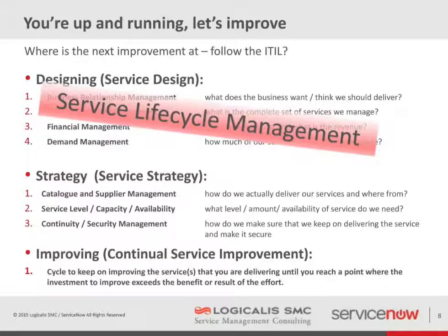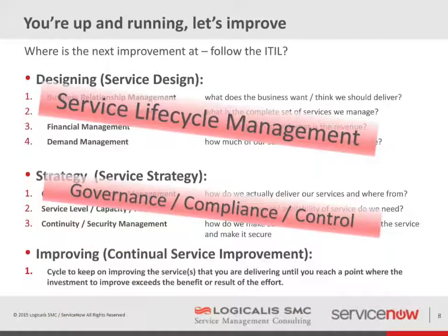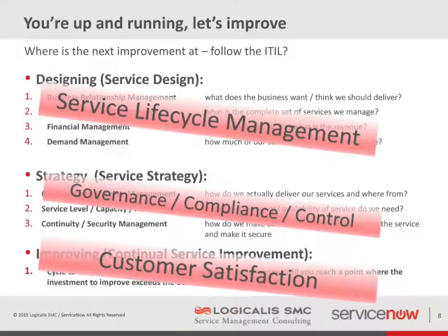And what do we do to keep it in operation and to keep it working properly, making it available, making it secure? Well, we can evaluate via governance, compliance and control. And these areas really help to improve your current service delivery. And the last step, improving via continual service improvement, cycles to improve and to keep on improving until the effort to improve is more than the benefit you get from it.